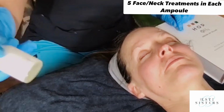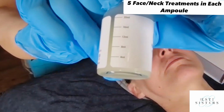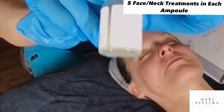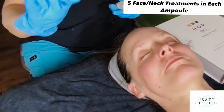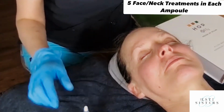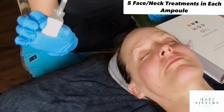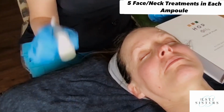an ampule. So when I show you this, on the side of each ampule, you will see a series of lines, 5 lines. And so that's how much you're going to use in between the 2 lines for 1 full facial. So again, 1 ampule is going to be for 5 treatments. This will last up to a year open. You do not have to have this be refrigerated.